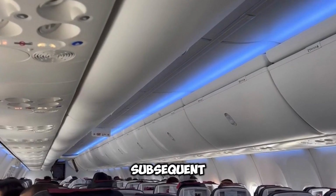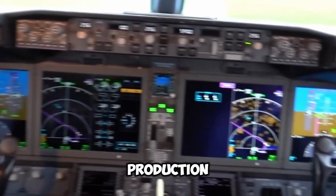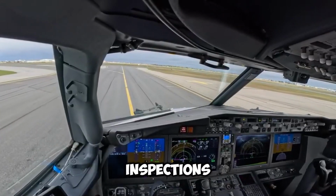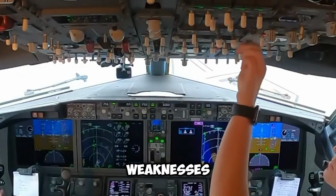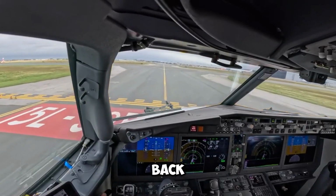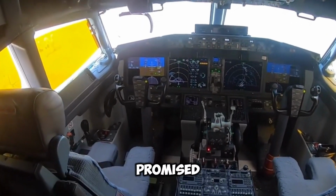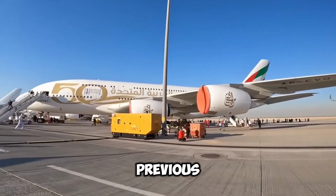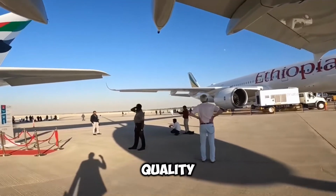The FAA's subsequent audits found many examples of non-compliance with safety regulations on different production lines, from poor assembly procedures to insufficient pre-delivery inspections. These persistent quality control failures point to structural weaknesses in Boeing's operations that need to be addressed right away if the company hopes to win back the trust of both airlines and travelers. Since then, the corporation has promised large investments in enhancing manufacturing procedures. Nevertheless, given previous setbacks, doubts persist about its capacity to guarantee uniform quality across all aircraft models.